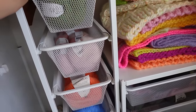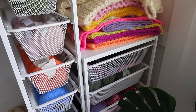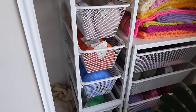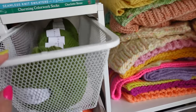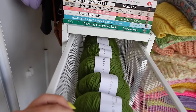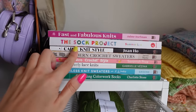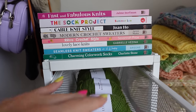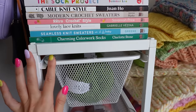So most of this yarn I honestly bought on my trip last year to Europe. I really need to use a lot of it. I have project plans for most of it. Just haven't gotten around to most of it yet, or I've started projects and haven't finished them. So this is my Knitting for Olive heavy merino. I'm gonna make something from this book, Cable Knit Style. I can't remember which pattern it is, but it's one of the patterns from here. I'll remember it when I see it.